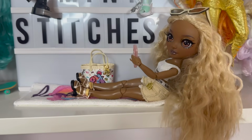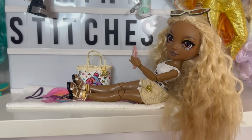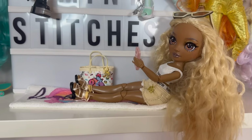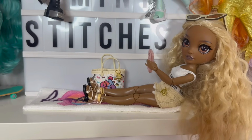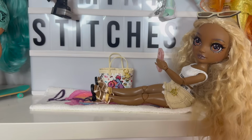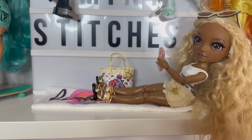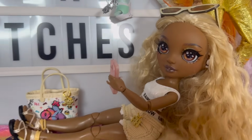Under them, basking in the sun on the beach, is Harper Dune. She has somebody else's cell phone, but I just thought it was cute to have her sitting, having a nice time, basking on the beach. She came with all these cool beach accessories. The towel is hers. I think the bag is hers. I can't really remember if I'm honest, but she's a really pretty doll.